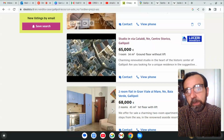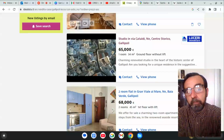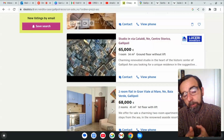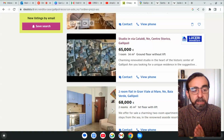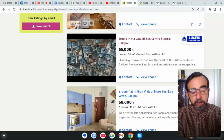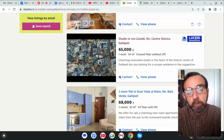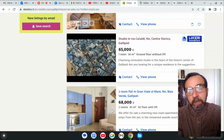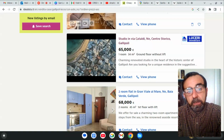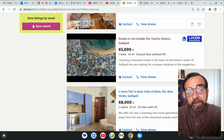To do a proper calculation, for example, how much could be my return every year after letting this property. If I go on booking.com and type Gallipoli, I'm going to search for Gallipoli, and select a random week, for example, from the 1st of July till the 7th of July. And then I see how much this property is going to be rented for during that week, between the 1st and the 7th.